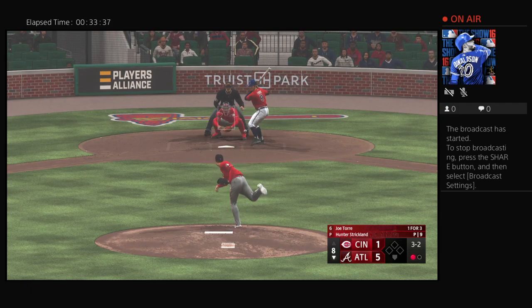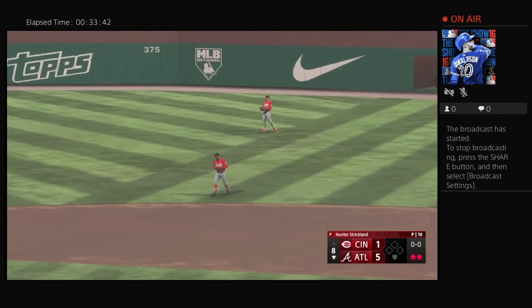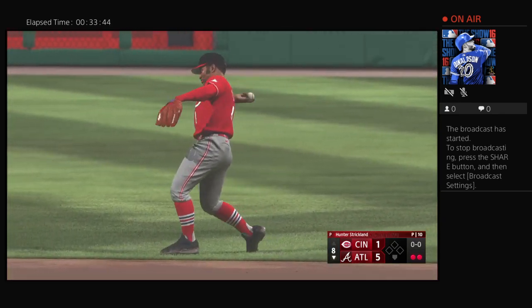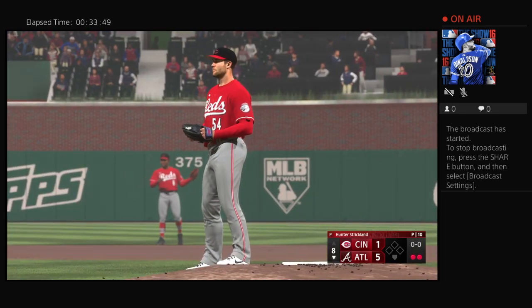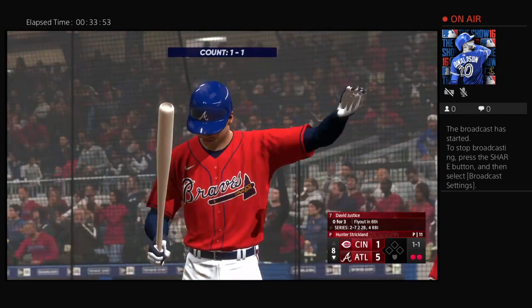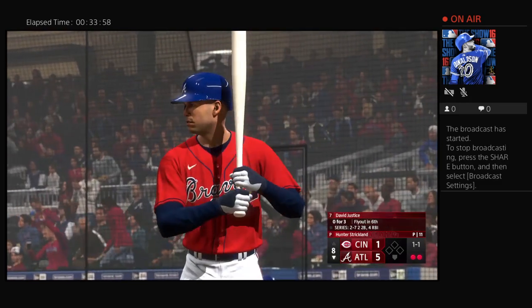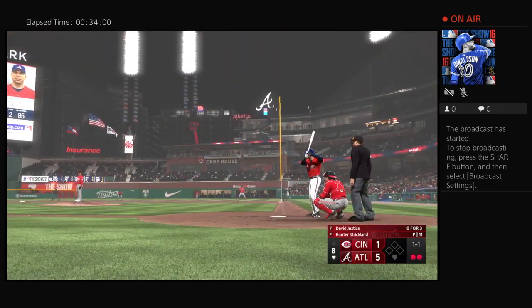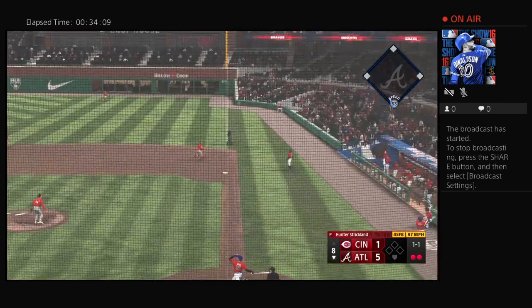Righty to the plate. That one the other way. He's got it, and there's two away. Now batting, center fielder, Justice. David Justice, next up for the Braves. Good contact guy, good defender. The pitch. And a count 1-2.